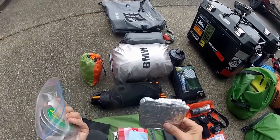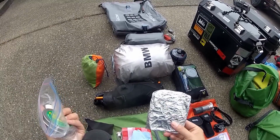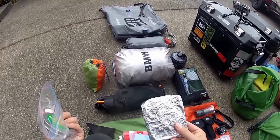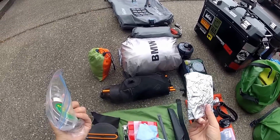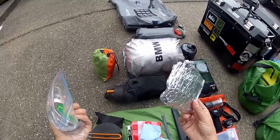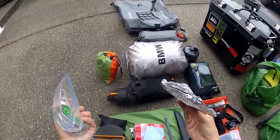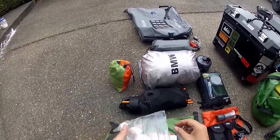Next is tin foil. You should always carry tin foil with you. I find it's helpful for when I want to roast something by the fire, and if I happen to catch a fish, then I use the tin foil to wrap it and again put it over the fire. It's just something that I find really good to have on hand.